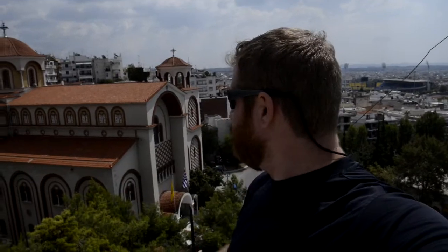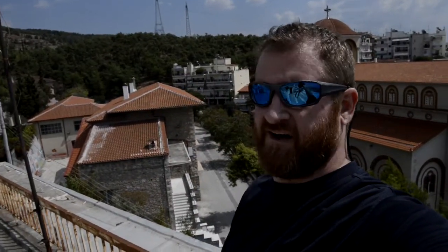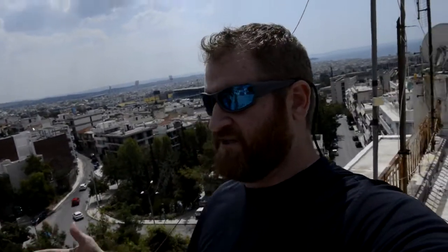So here I have finally arrived at Thessaloniki, which is all behind me. It's pretty amazing. From the top of my friend's apartment building, there's this brand new church over here. Pretty epic. There's a little elementary school next door to it, all with the terracotta roof tiles and everything like that.